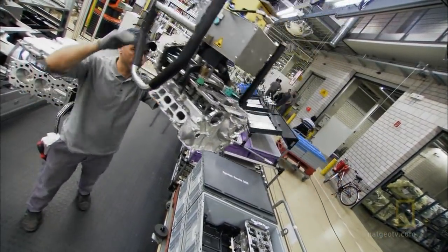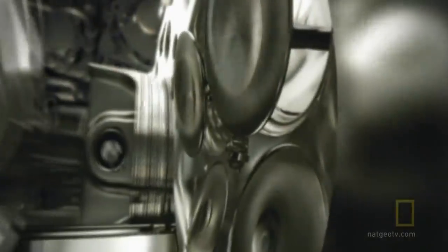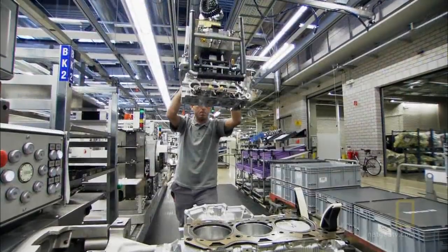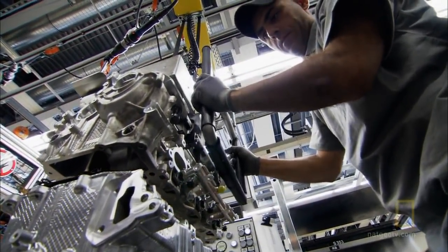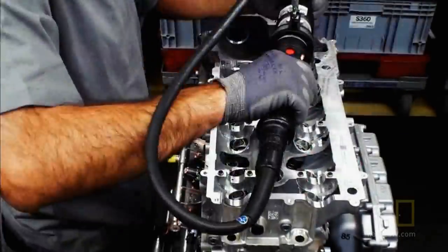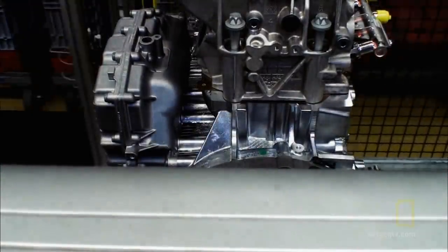Next, a cylinder head is placed onto one side of the engine. The cylinder head contains valves that will let air into the cylinders and take exhaust out. Technicians put the cross member to work again, flipping the engine, so the other cylinder head can be installed. Every 2 minutes and 44 seconds, the engine reaches a new station.